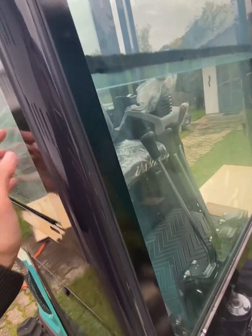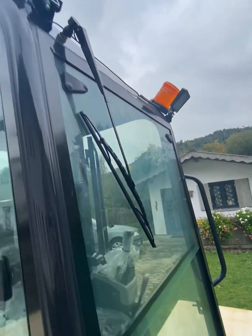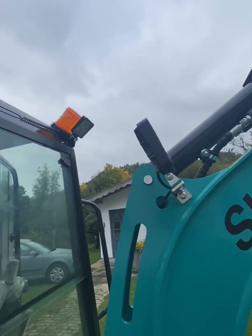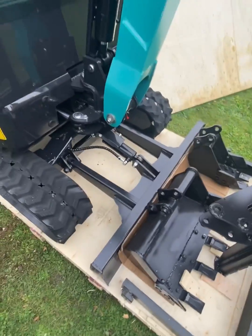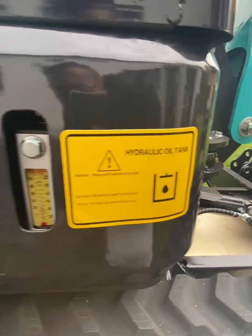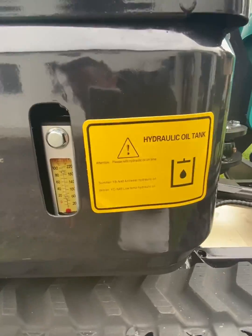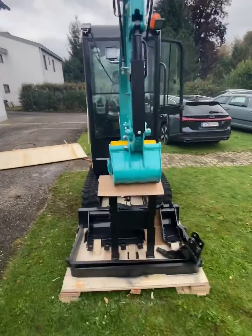So this is some safety glass. Even has a wiper, which is really cool. Some more lights up here. Hydraulic tank for the hydraulic fluid, like a temperature gauge or something. Yeah, pretty cool.